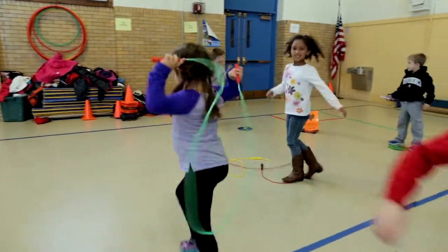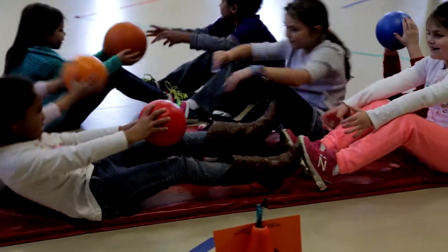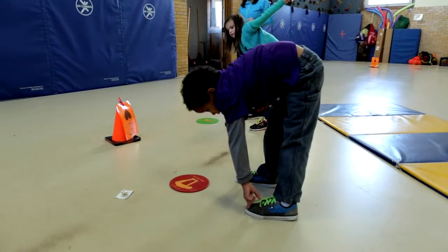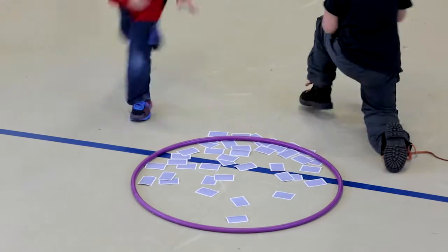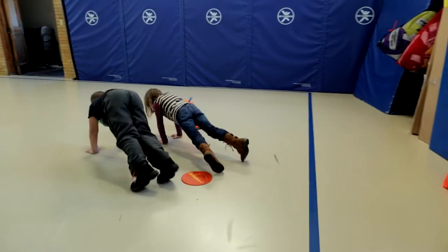If they pull a card with hearts, they head to the heart station. Students repeat the exercise as many times as indicated by the number on the playing card. Face cards equal 10 repetitions of the exercise at that particular station. Aces equal 15. If the students pick the same suit card and return to the same station they went to previously, they can choose one of the other activities available to them.